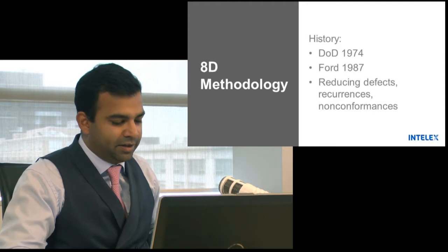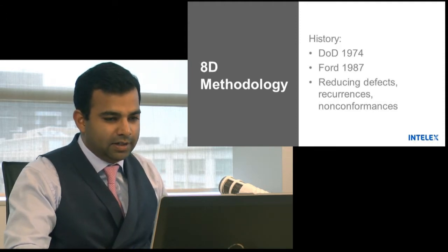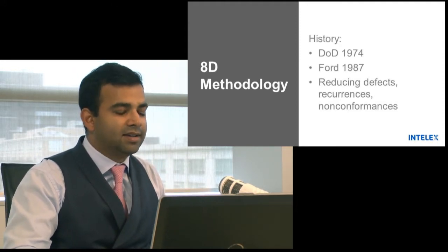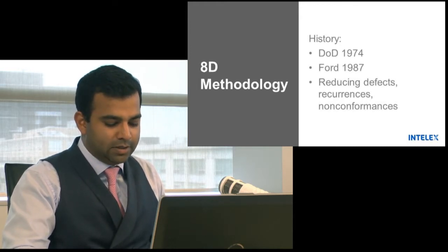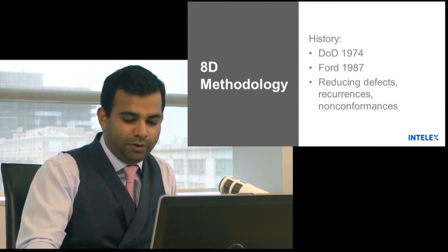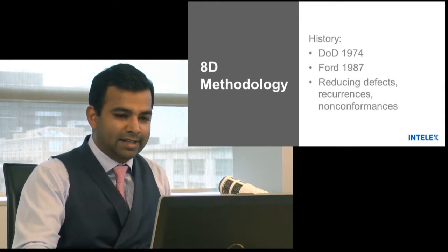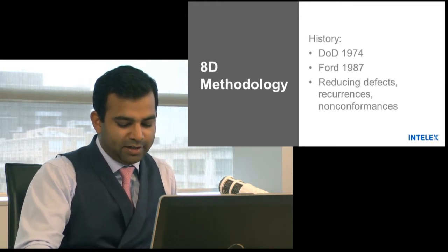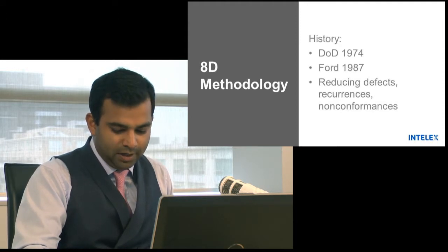So we chose the 8D methodology, and before I continue with describing it, I just want to talk about the history of it. The first evidence of this 8D methodology you can find back in 1974 from the Department of Defense, where they put out a military standard 1520 called Corrective Action and Disposition System for Non-Conforming Materials. But it was also popularized by Ford in the late 1980s in an internal manual called Team-Oriented Problem Solving, or TOPS. Again, that was first published in 1987.